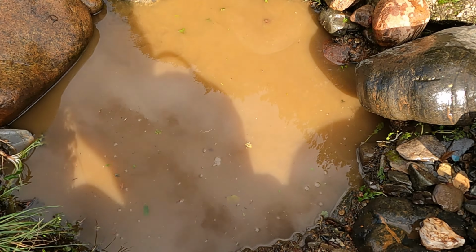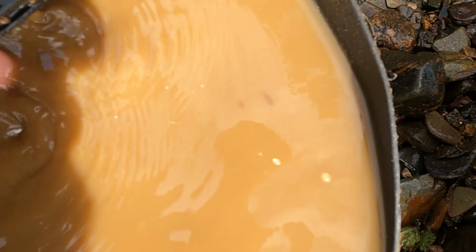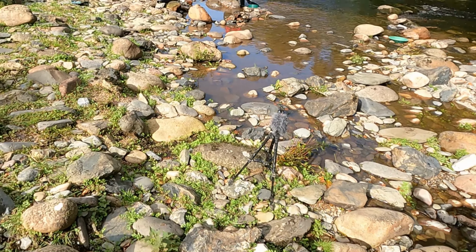So here it is, here's my pit. Nice chocolatey covered milky water. Those boys over there seem to be doing alright. Ash is proper on the gold. I've only just started seeing the side of bedrock. See how they're getting on.